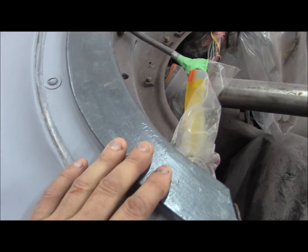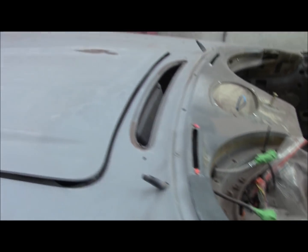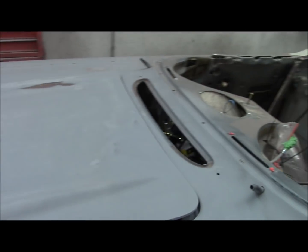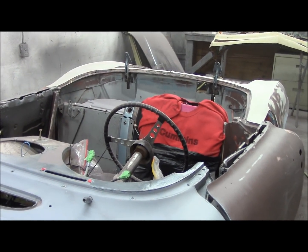Anyway, he painted some under with a brush to see if he liked it. He liked it, but it's hard to see there. But anyway, you all know now it's going blue. Very light silvery blue. But fun car, neat car. I'd ride around that sucker.